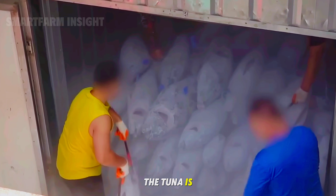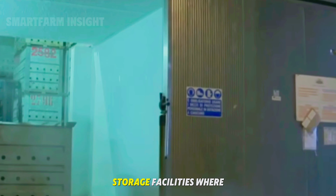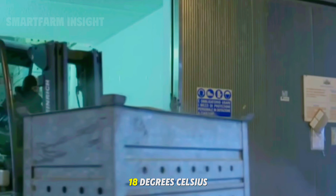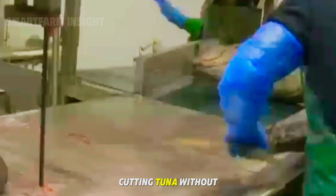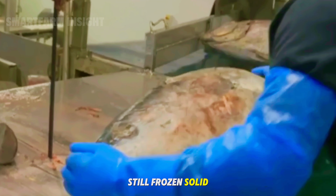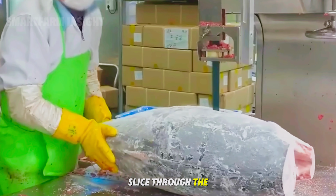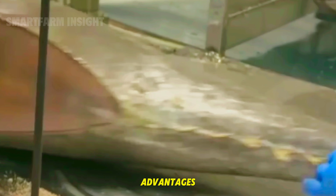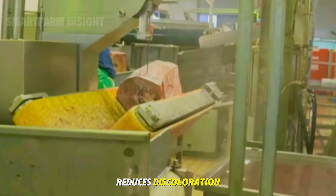Once the vessel docks, the tuna is transferred into insulated trucks designed to maintain low temperatures. The fish is then transported to giant storage facilities where it is frozen at temperatures between minus 18 degrees Celsius and minus 25 degrees Celsius. At the processing plant, one of the industry's greatest innovations takes over, cutting tuna without thawing. Still frozen solid, the fish is fed into massive cutting machines capable of processing up to 1 ton per hour, slicing through the frozen flesh with surgical precision. Processing tuna while frozen offers several advantages. It prevents the meat from becoming mushy, minimizes fluid loss, reduces discoloration, and limits microbial contamination by up to 80%.